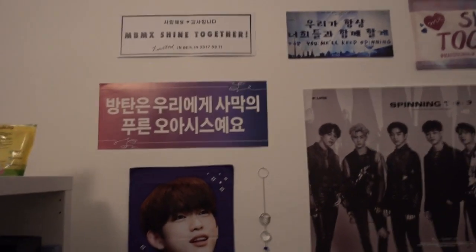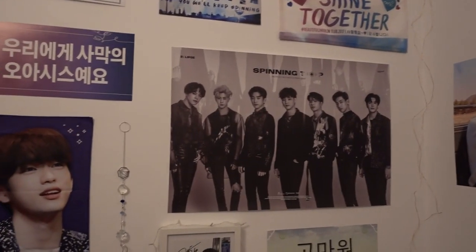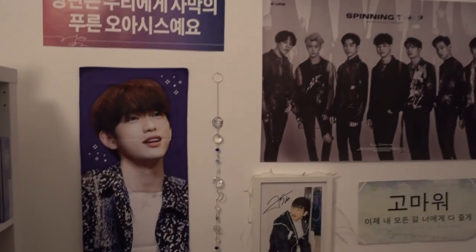And I just hang it here because I think it's like a pretty memory wall, of things that you have done. And of course I want to keep growing because I want to attend more concerts, because BTS is coming, and let's see if I attend it or not. But yeah, I just wanted to show you because I think that's really cool and I really love it.